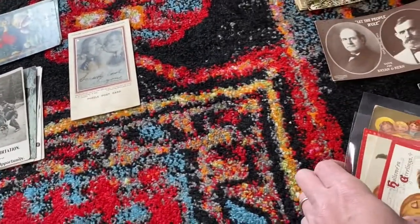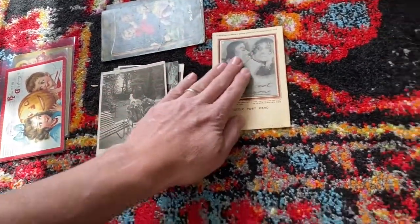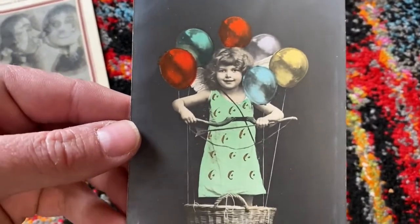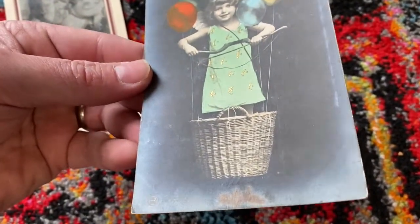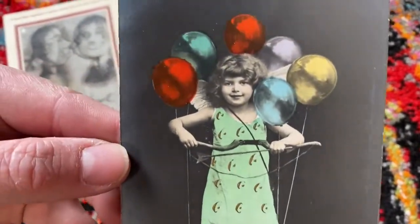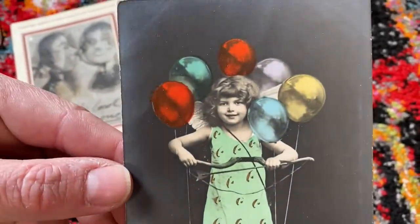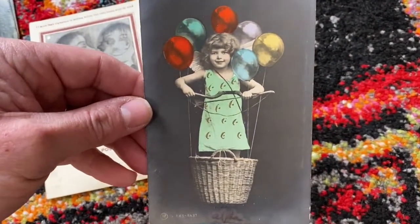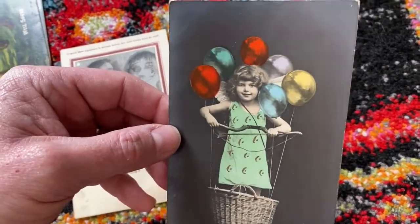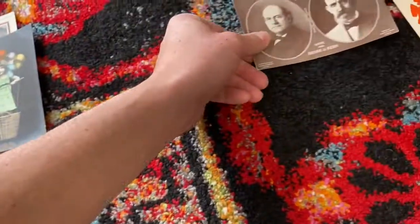So we've got Halloween, which are very valuable. We've got Black Americana. We've got sports. We've got a puzzle postcard, which is rare. This would be considered a real picture postcard. It's a real child, but it's real photograph paper, as you can see. But it has since been hand-painted, hand-tinted. So the balloons and the dress are kind of a matte color, but the balloons are kind of glossy. Beautiful, I think. Just a cool thing. A kid supposedly being held up in a basket by helium balloons. Really cool. That's postmarked 1908. So I picked that one up.